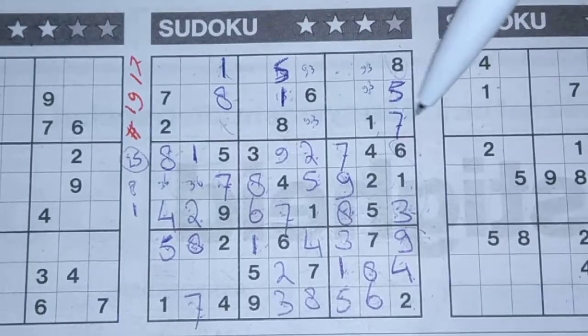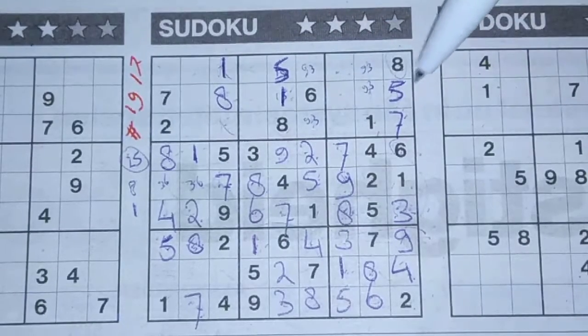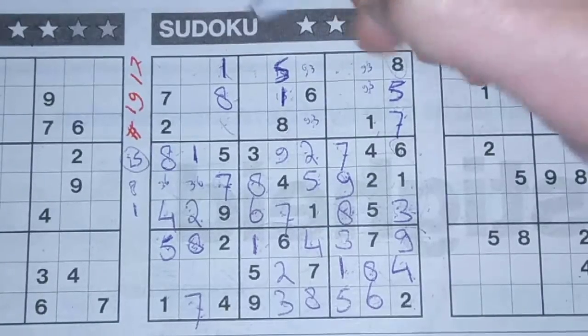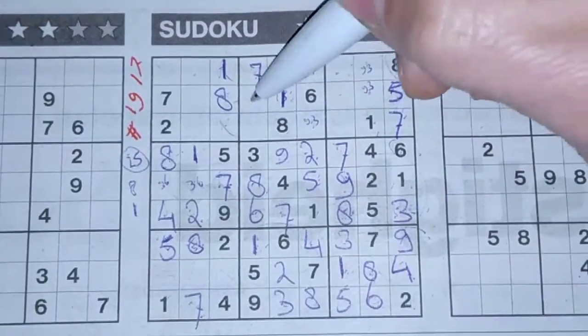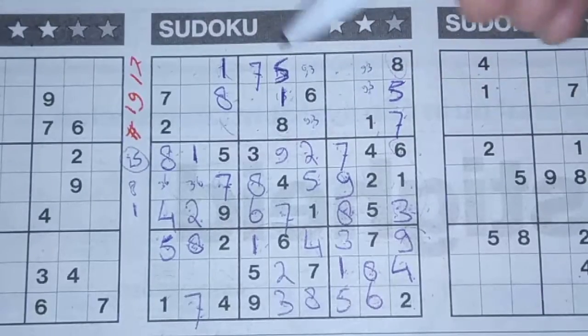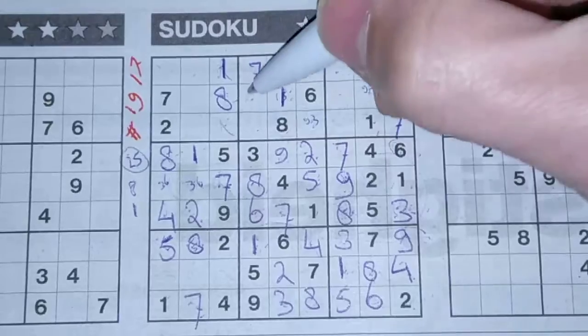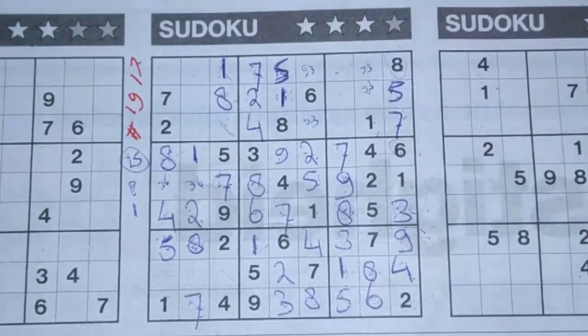How about the 7 in this row? 7 in the second row. So in the first row, the only place for a 7 should be there. 2 numbers left in this big square for the numbers 2 and 4. We have a 2 here, no 2 there. 2 should be here, and a 4 goes there.